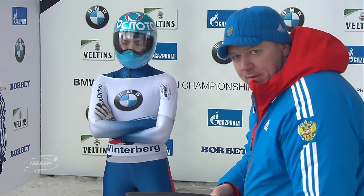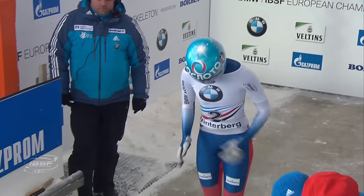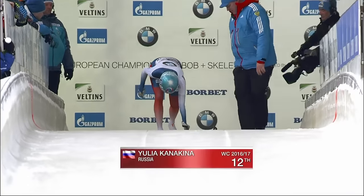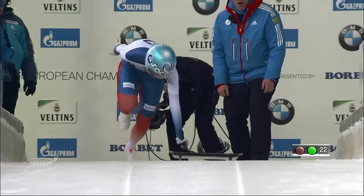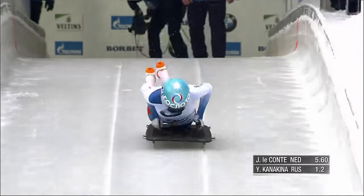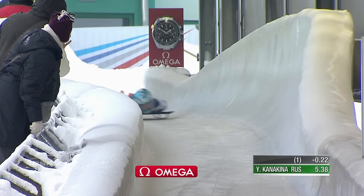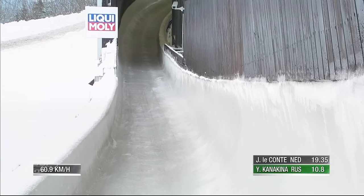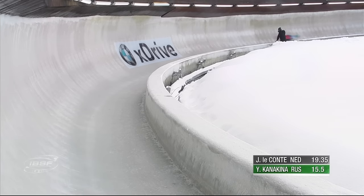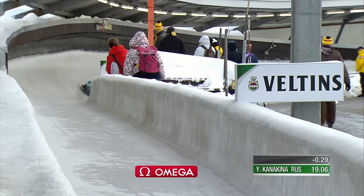Second of our starters in this one-heat wonder is Yulia Konakina from Russia, a second-season slider at the World Cup level, only been on ice 4 or 5 years. And while so many athletes are stolen from track and field, biathlon, heptathlon, she has been stolen from the ballet bar. She has, and she posts a 5.38. That is, if I recall, almost half a second. Yes, half a second faster than her first run, which really goes to show how much the snow affected that first heat. So this is much more of the times that we're used to seeing from Yulia.